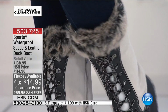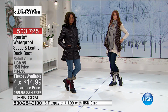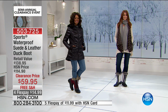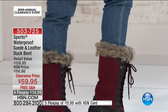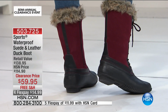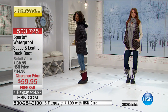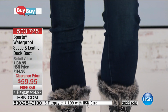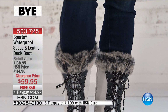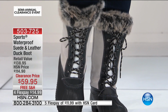I say all the time, I just feel like the girls should be in Aspen right now walking into the most expensive lodge. That's what it screams. But it has that versatility. It has the ruggedness of the outer sole, so you don't have to worry about slipping and sliding on the ice or black ice. With the 4 flex pays, it's under $15 to get these home. With your HSN charge card, it's basically $12.